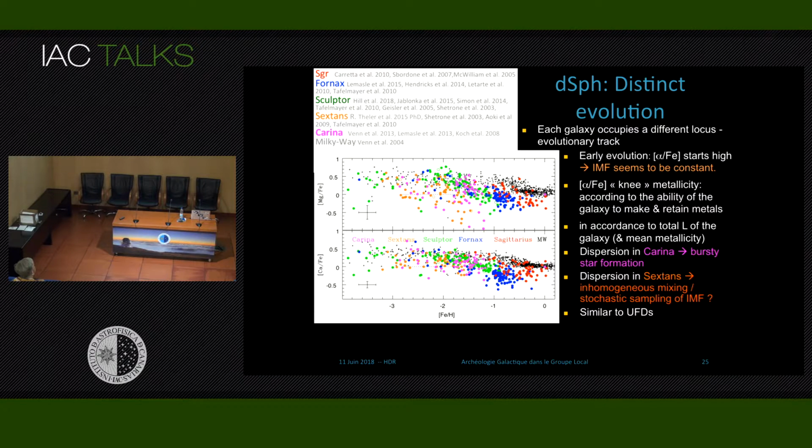The last point that I wanted to make here was that in most of the higher luminosity systems, so Sagittarius, Fornax, Sculptor, there is almost no dispersion around the trends that we observe besides the observational error. This breaks down when you get to very low luminosity systems. We know that from ultra-faint dwarf galaxies, which tend to show quite a lot of dispersion. And it's already the case for Sextans here. This is probably due to the fact that star formation in these smallest systems is so episodic and has such a hard time to establish itself that the galaxy never keeps pockets of different chemical evolution at the same time within the galaxy.